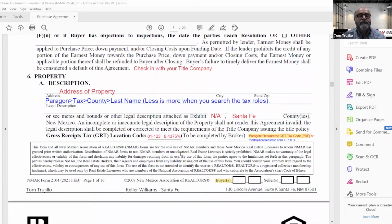Property description. Address of the property, and here's how you get the legal description. Go to Paragon, go to tax, go to county, and just put the last name of the person. Even though you put Trujillo in there, there's probably a bunch of Trujillos. Eventually you can scroll down and find Thomas Trujillo.